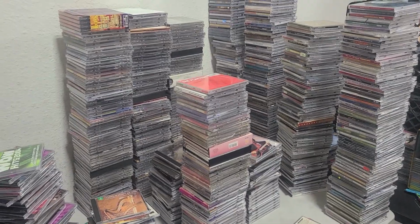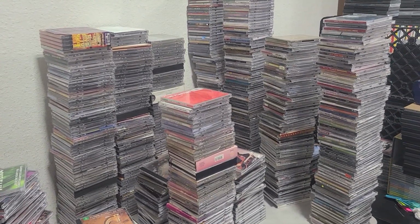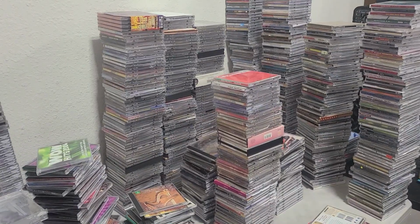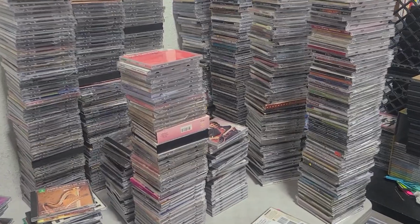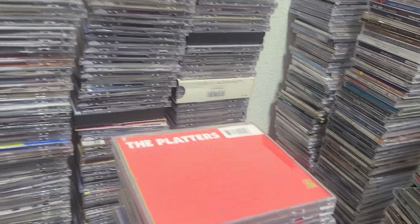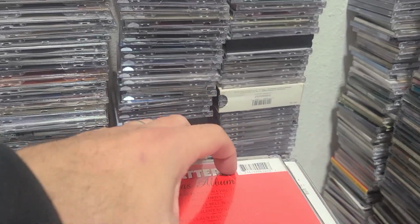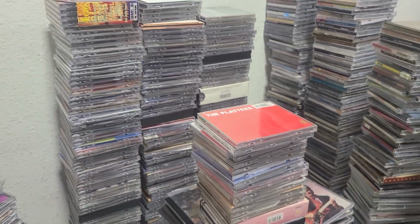Basically, remember that these CDs came from somebody who sells CDs on Amazon through their FBA program, which is fulfilled by Amazon. So they only scan barcoded CDs. Ones that have these types of barcodes, they scan them. If it doesn't have a barcode, they don't scan it. Some even have the longer barcodes that you can't scan. It won't scan to Amazon. But most of them have barcodes.